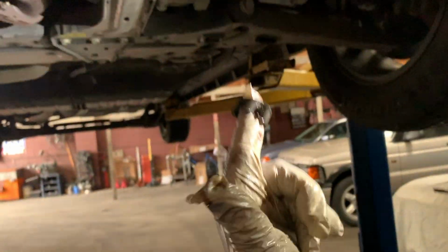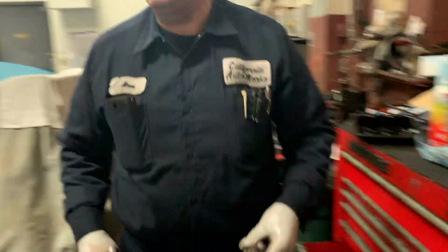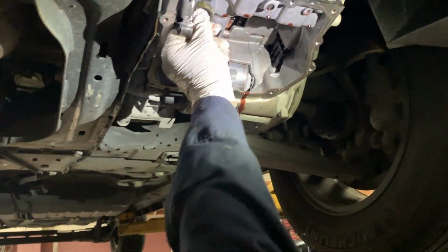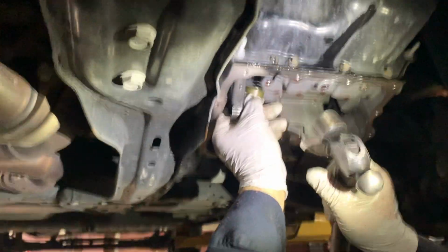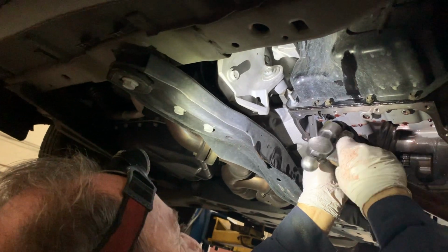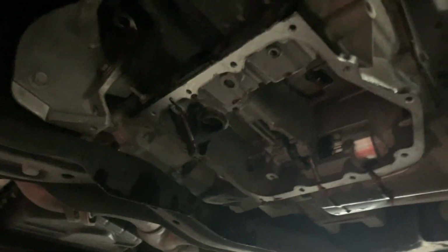Okay, this is the seal. Okay, so I've got to see this. Because you said this is compressed, so it's a little bit different. Okay. Well, I'm learning something new.